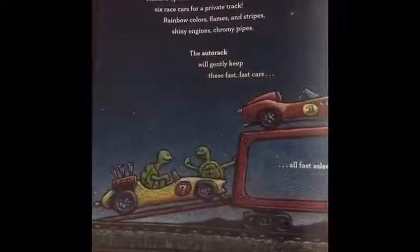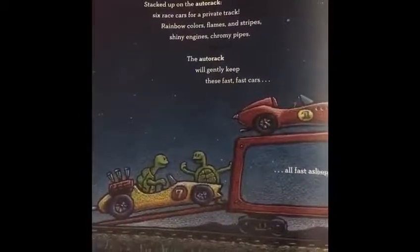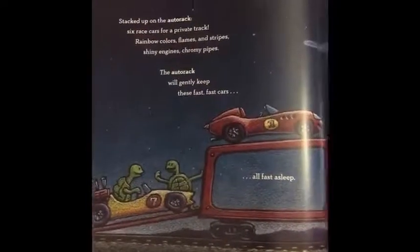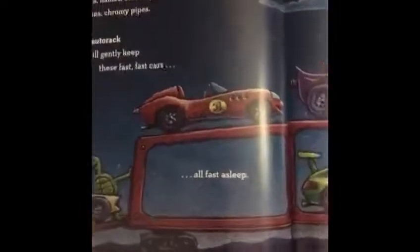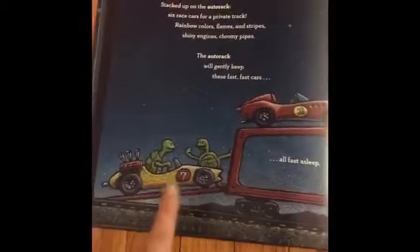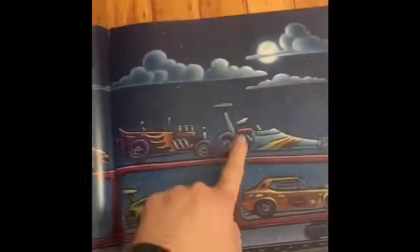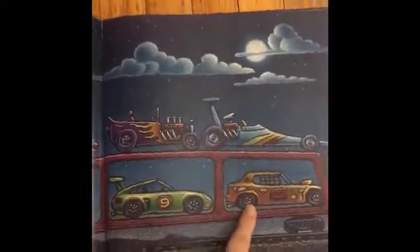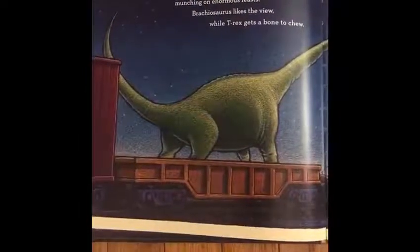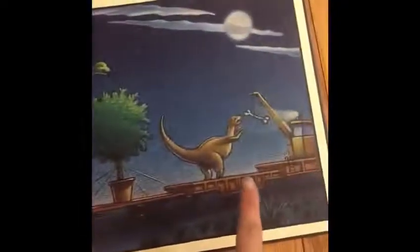Stacked up on the auto rack, 6 race cars for a private track. Rainbow colors, flames and stripes, shiny engines, chromy pipes. The auto rack will gently keep these fast, fast cars all fast asleep. Okay, let's count the cars together. 1, 2, 3, 4, 5, 6. Good job. The well cars carry giant beasts, munching on enormous feasts. Brachiosaurus likes the view, while T-Rex, he gets a bone to chew.